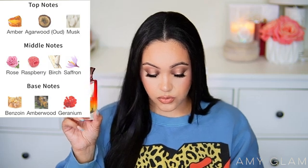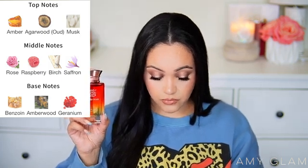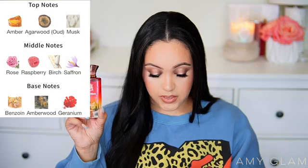They are so strong. So the top notes for this are amber, agar wood, and musk. The middle notes are rose, raspberry, birch, and saffron. And the base notes are benzoin, amberwood, and geranium. But honestly, all I get in here is amber and oud. And rose. I do pick up a lot of rose in here as well. I don't really pick up on raspberry. I don't get anything soft in here. This is beast mode. This is powerful.